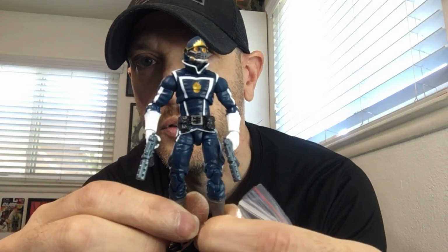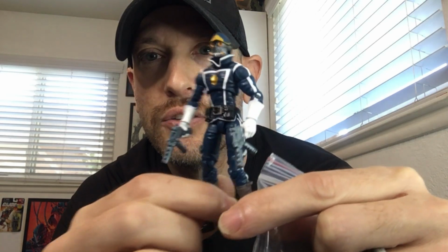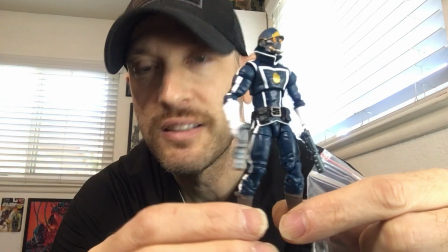So I have an army built of this guy. I buy them whenever I can find them at a really good, reasonable price, which is usually, if they're under $10, I'll buy them. So this guy was $9 and some change. He did come with both of his guns, so I picked him up. I'm calling these guys kind of my Nova Corps, and I continue to build out that army.